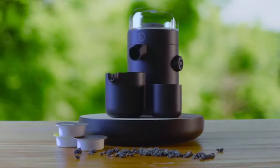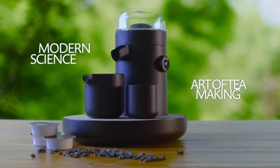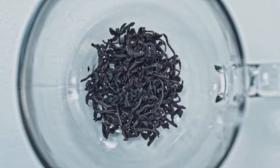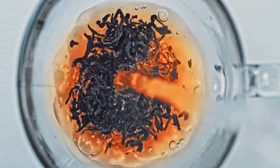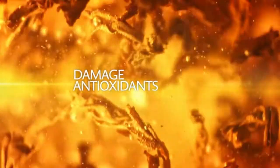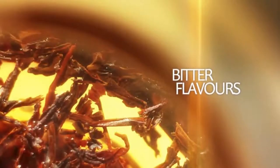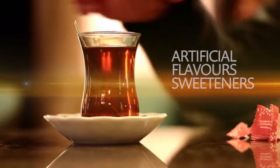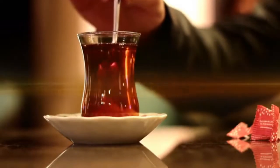That's why we created TEAMOSA, a tea brewing machine that combines modern science with the art of traditional tea making. The brewing process is very important to making the perfect cup of tea. Brewing with water temperature that's too hot can damage the natural antioxidants in the tea. Steeping tea leaves for too long can also create a bitter flavor. That's why many people add artificial flavors and sweeteners.